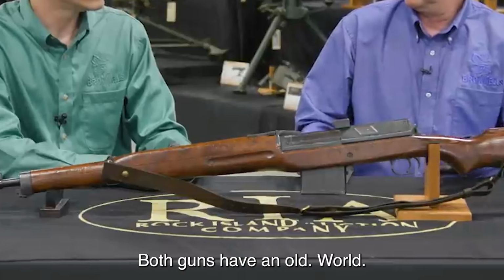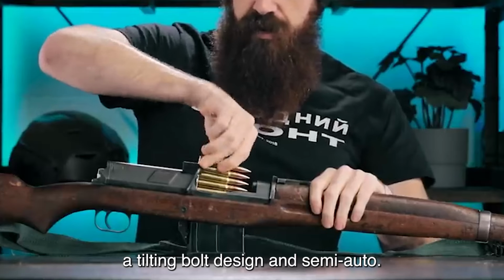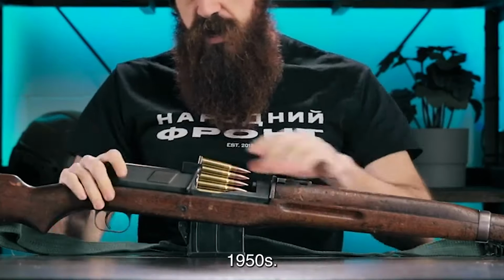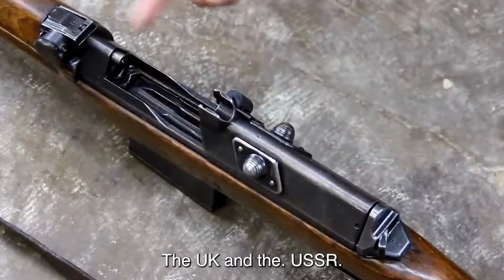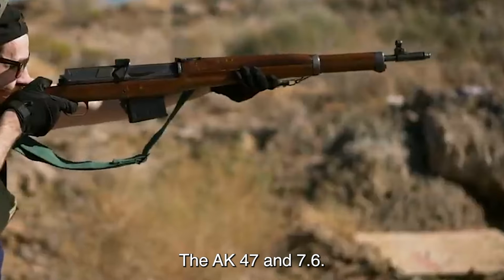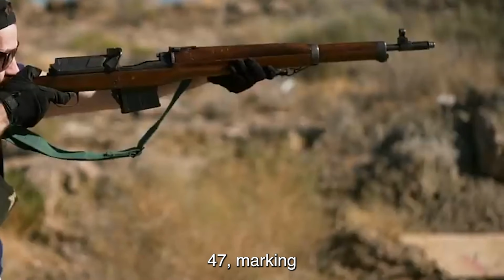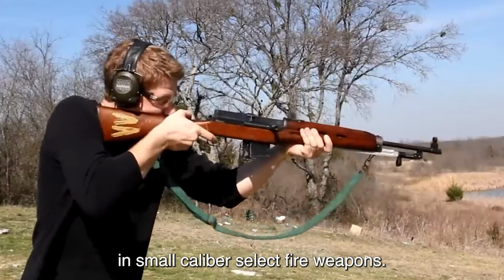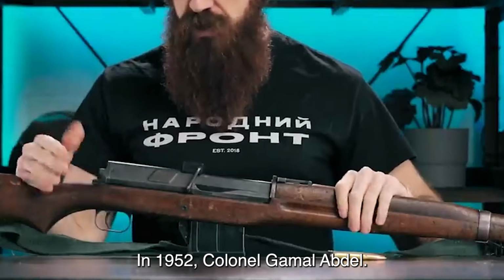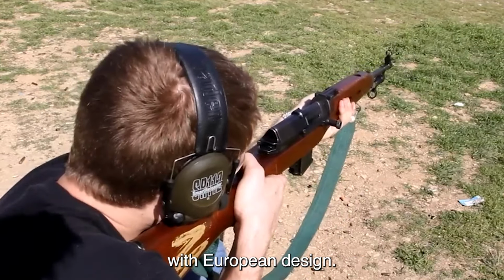Both guns have an old world feel, but are equipped with a direct impingement gas system, a tilting bolt design, and semi-auto rate of fire. The three major military powers of the early 1950s were the USA, the UK, and the USSR. In the USSR, the AK-47 in 7.62 by 39mm was adopted in 1947, marking the beginning of the modern age in small-caliber select-fire weapons. In 1952, Colonel Gamal Abdel Nasser decided to produce domestic Egyptian small arms with European design.